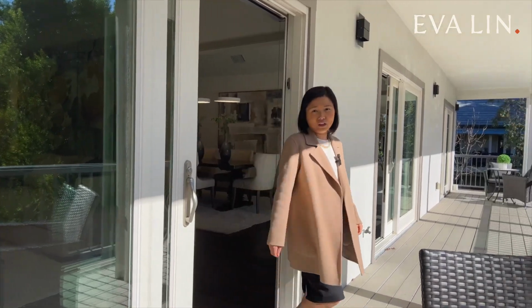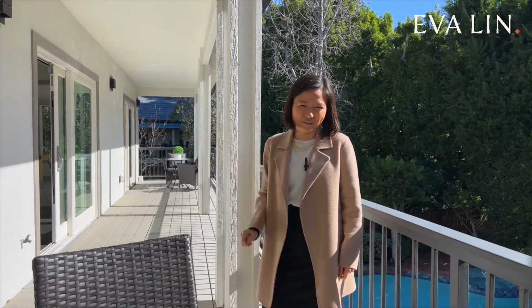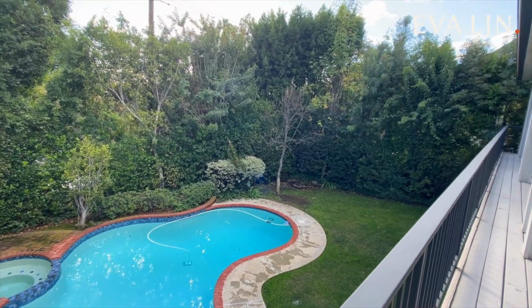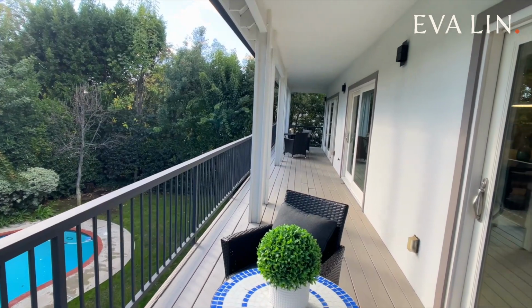One of my favorite features of this home is this oversized balcony because it creates such wonderful indoor-outdoor flow. The lush treetop views connect you with nature, and the balcony itself extends the home's feeling of abundant spaciousness even further.